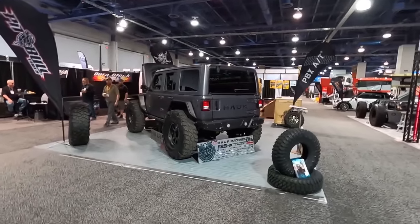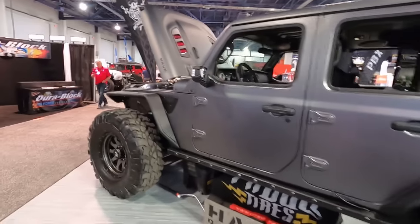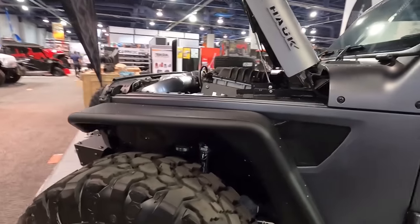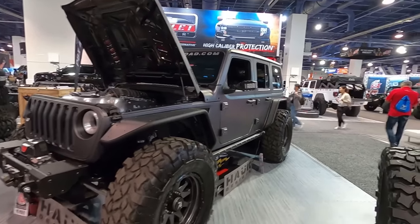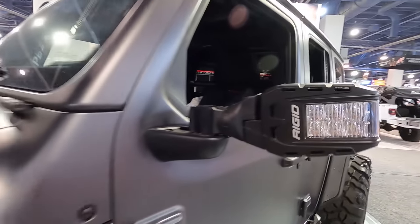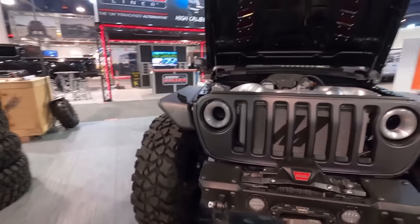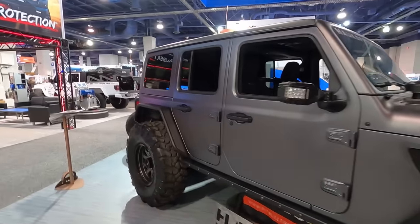They should call the SEMA Show a Jeep Show, because there are so many Jeeps over here. I wonder, I mean, look at this. How cool is that, huh? I gotta start talking to some of these people. It's early in the show, the show hasn't opened up yet, so this is why I'm able to take advantage of this time before everybody starts coming over here. Oh, and there are some amazing Jeeps outside. So let's stay tuned. But we still got a bunch of them in here.